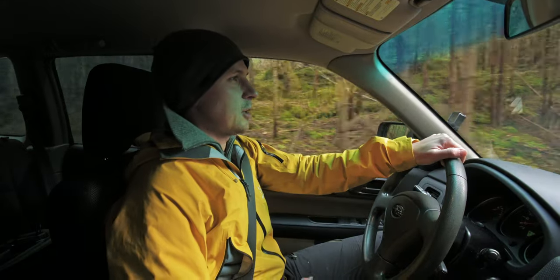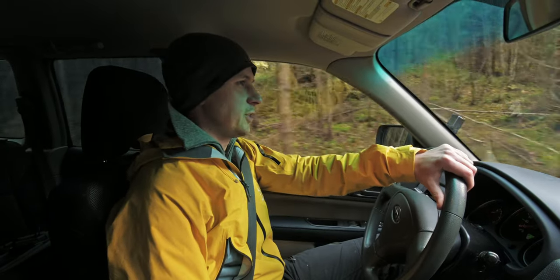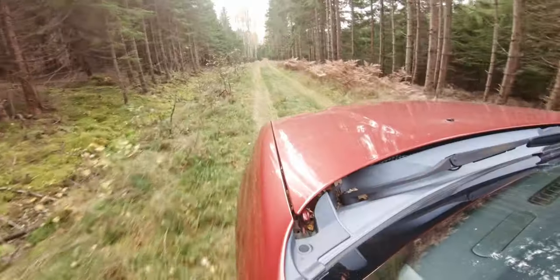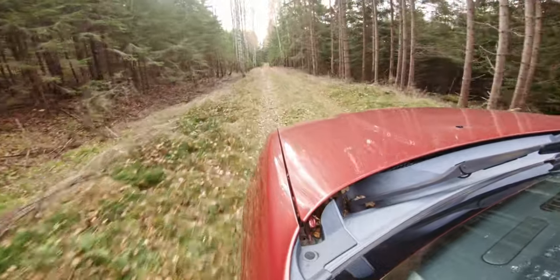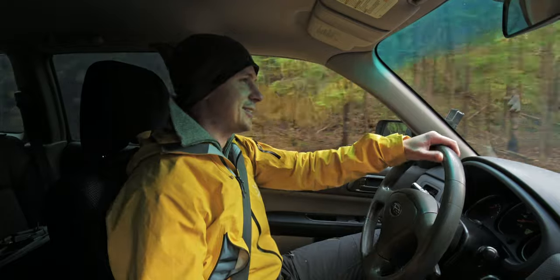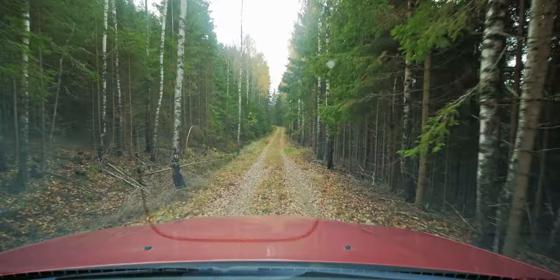Being able to get up these kinds of roads is really why I wanted this vehicle to begin with, and actually being able to find these roads has been one of the challenges, even finding a road that's open where I'm allowed to drive. So as you can see, I'm a little bit excited. It was very fun. Now I'm just gonna make my way back down.